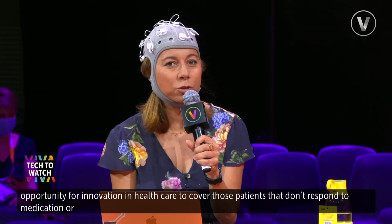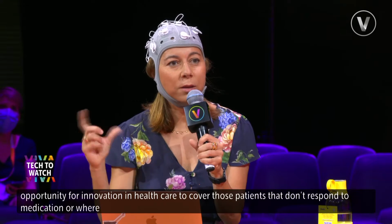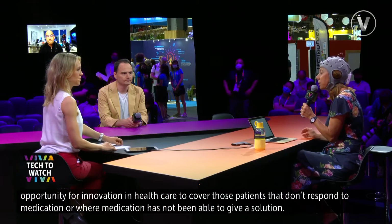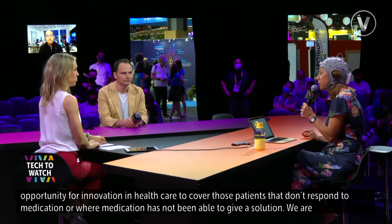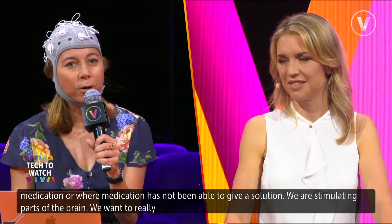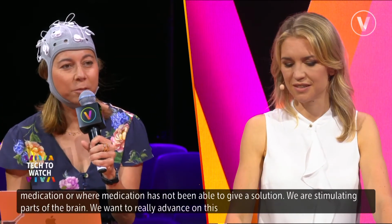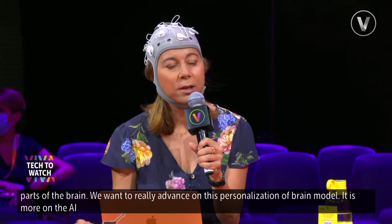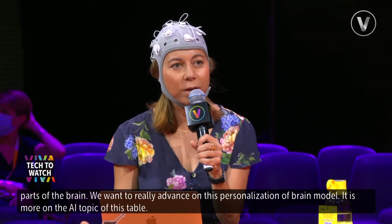And to respond to Newton, we are building at Stanley 3D models of the brain, neurotwins, we call it. We have an ERC grant with IMCERN for more than 10 million euros to really advance on this personalization of brain models. So it's more on the AI topic of this table, it's more about personalizing per brain and per pathology. And it's complex, but I think technology will get there.